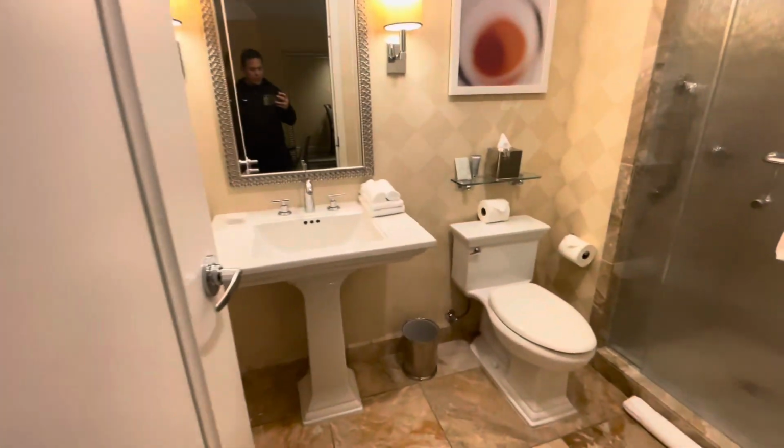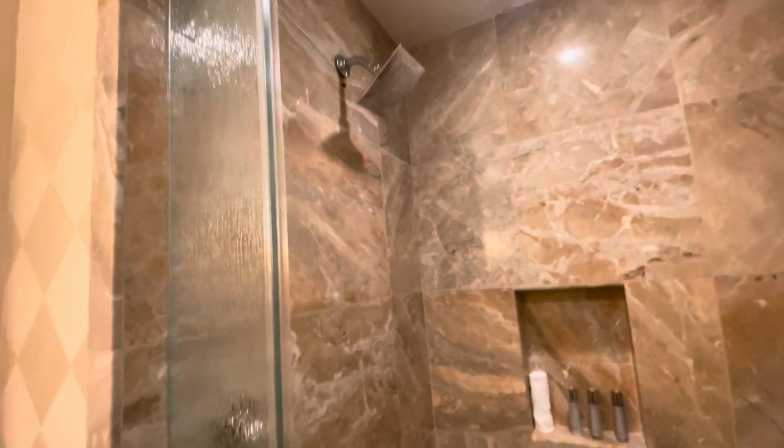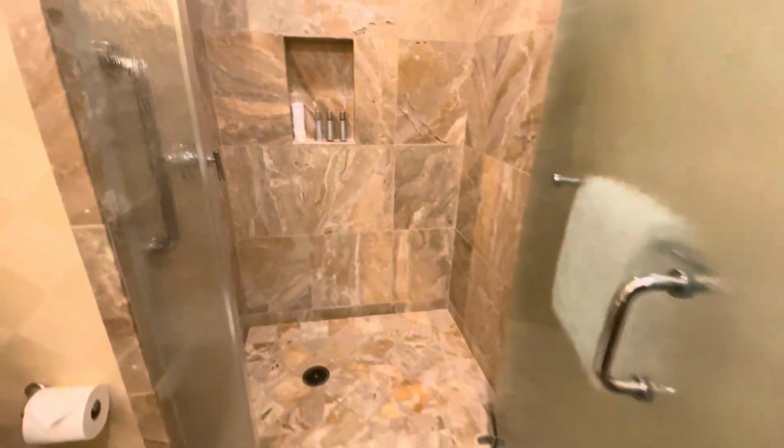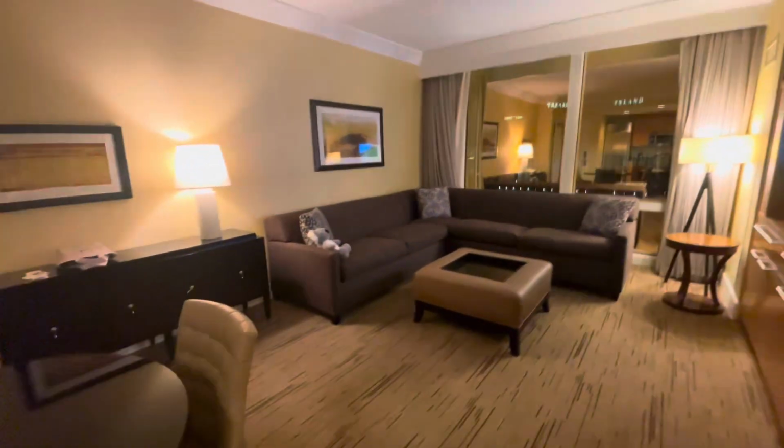This is the first bathroom. For a one-bedroom suite, it has two bathrooms. This is the shower. Look at that. It's pretty big. Now let's walk on over to the living room area.